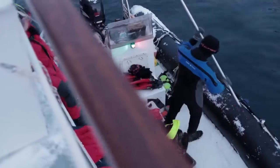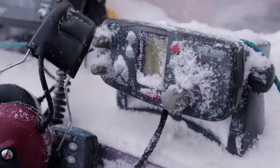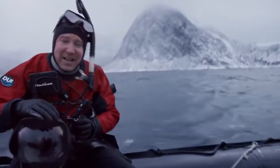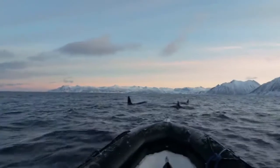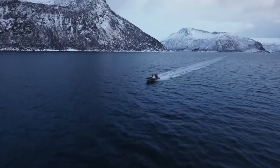So when I was thinking about an extreme environment for a bit of a test run, we thought it doesn't get much more extreme than this. We're in the middle of winter off Senja Island in Norway, in the Northeast Atlantic Ocean. It's dark water, incredibly cold. It's a pretty harsh environment, and let's see how the camera goes.